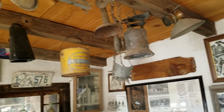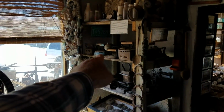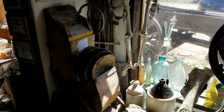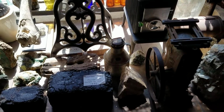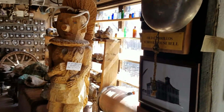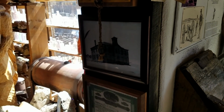All sorts of things hanging from the ceiling. Some old irons. I see a Coleman one right over there. Skeleton. Wow. Look at this. The old school bell. And here's the old school, I guess. This is a good sized school.